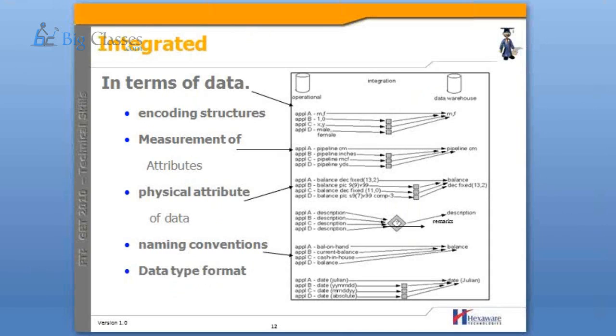Each of these applications stores a similar kind of data, but the way they are structured is quite different. In application A, if you want to store the data for male, you store M, and for female, you store F. But the same data in application B is stored quite differently: there, you enter 1 for male, 0 for female. In application C, X is stored as male and Y as female. And in application D, you write male for male and female for female. These are different ways of storing your data, because these are all different OLTP systems.